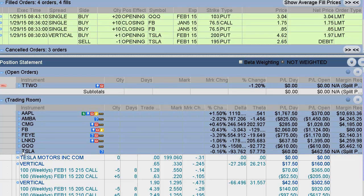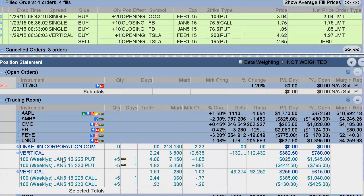Okay, and then to the downside, I've got call credit spreads on Tesla and then call credit spreads on LinkedIn and some put debit spreads. And so ultimately then the idea with this is that you have a portfolio that's constructed in such a way as to promote the most consistency no matter what the market throws at you, all right?